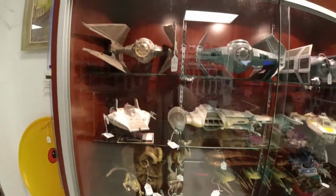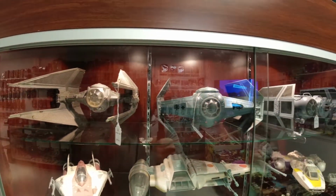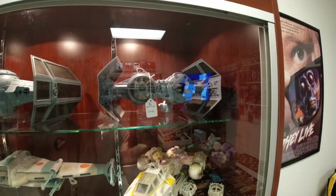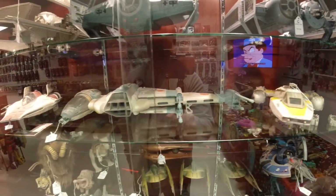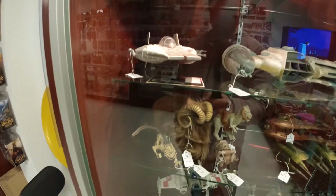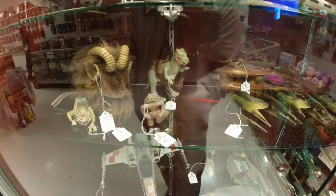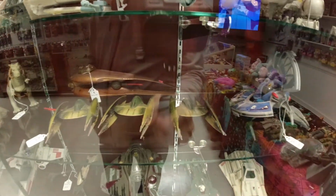And then here we go. Some Star Wars vehicles, old school. Just bringing back so many memories looking at these. Looks like, I don't know, is that a Bantha right there? Showed up in The Mandalorian episode 1. There's a Tauntaun. Pretty sure that's a Bantha. Maybe not.